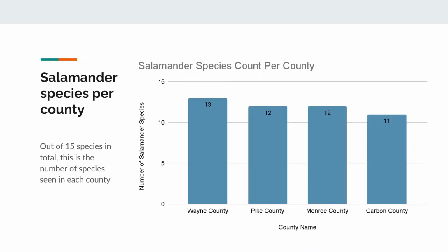And just to sort of highlight the species count per county, out of the 15 total species, this is the number of species seen in each county. So Wayne County had 13 salamander species, Pike County had 12, Monroe County had 12, and Carbon County had 12.